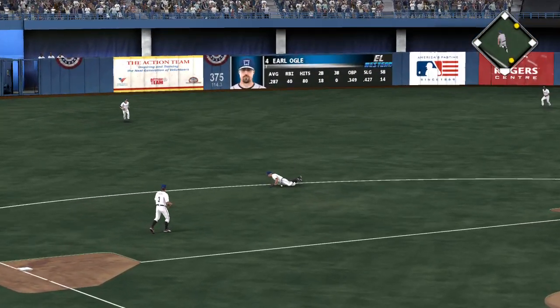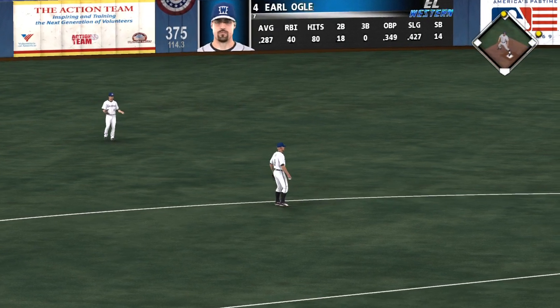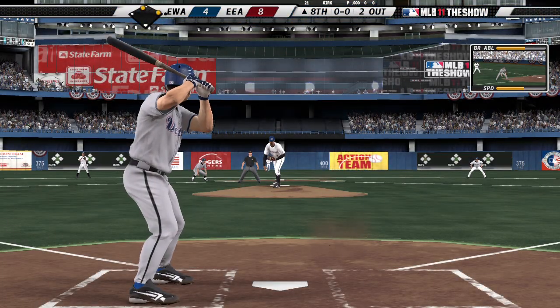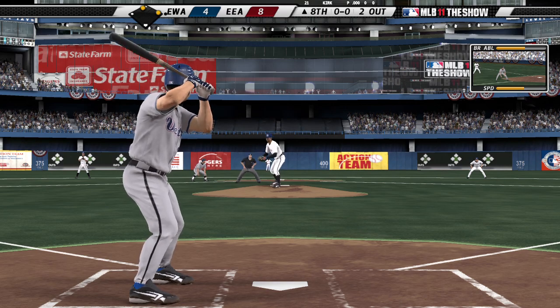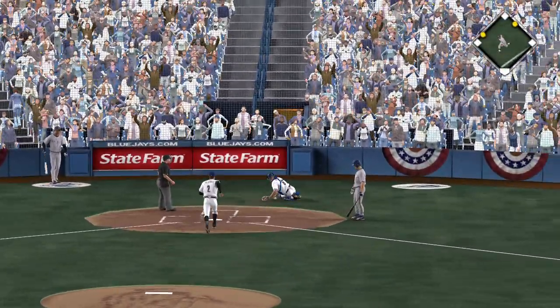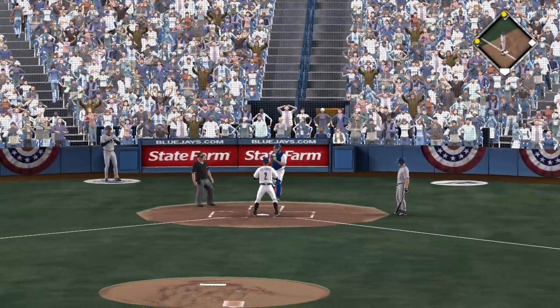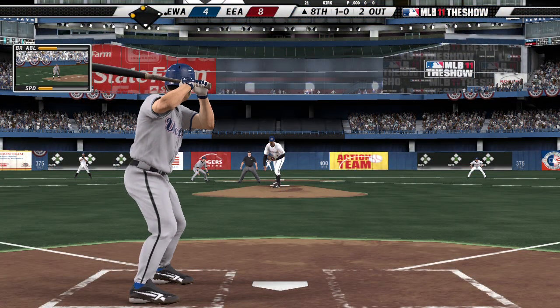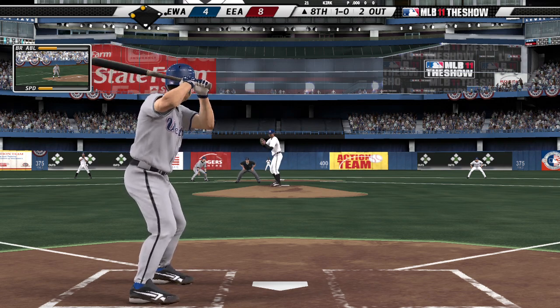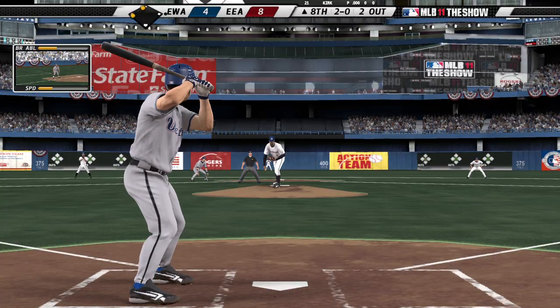Swinging, a ball lined hard towards short. And a diving effort, but this will just tip off his glove, and that's a base hit. Peter Ogawa will take his cuts now. And, oh, this one's by him to the backstop. So now 2 men in scoring position. He's ready. Now the pitch. And 2-0 as this one's taken low.